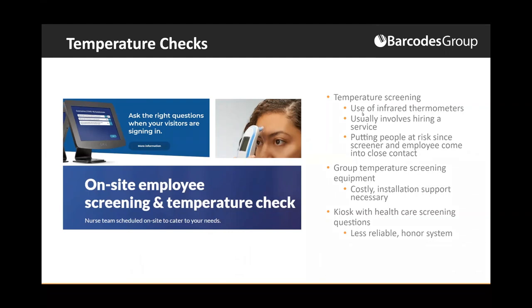So there are a number of solutions out there specific to temperature screening. They're going to help us achieve some of these goals. Three that we've seen most in our conversation are services. So we see a lot, especially now as new technologies are coming to market. Screening services seem to be something that people are looking at. The challenge with these is you have to hire the organization or service company. They're fairly expensive on an ongoing monthly basis, and they do involve human interaction. So there is the aspect of potentially putting people at risk.